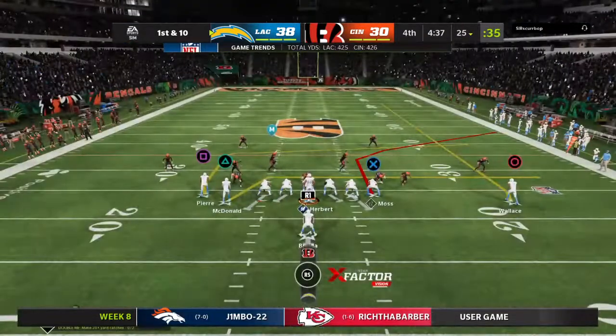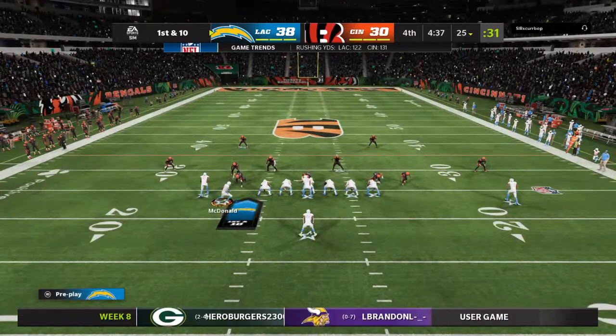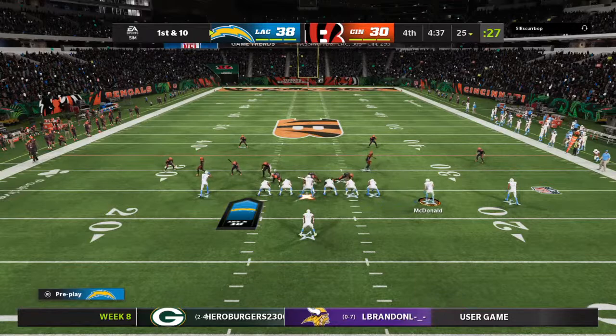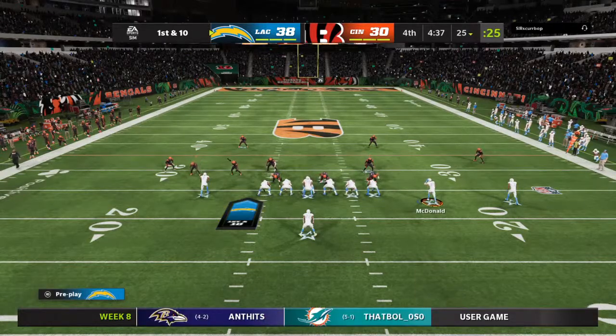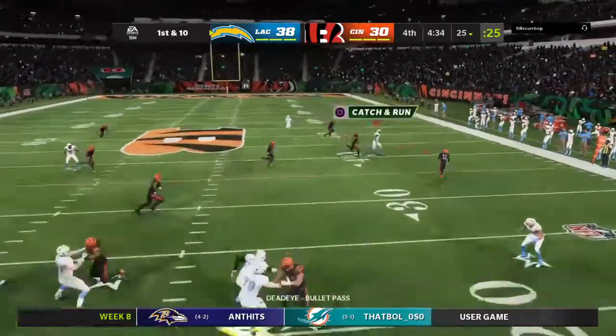The Charger drive about to get going. They're holding on right now to that slim advantage in a 1-score game. And you hear a lot about 2-minute offense and 4-minute offense. Obviously, the 4-minute offense applies here. How do they run that effectively? Yeah, really what the 4-minute offense is, you're just trying to grind the clock.